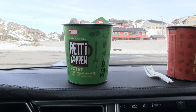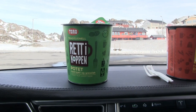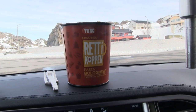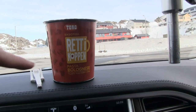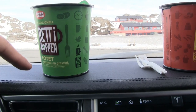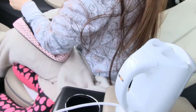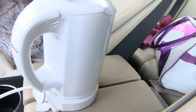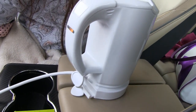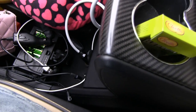Breakfast today is rett i koppen, which is straight in the cup. So there's some pasta bolognese there and potato with meat and other stuff. And then we are using the 12 volt kettle to boil water. Yeah, it works great.